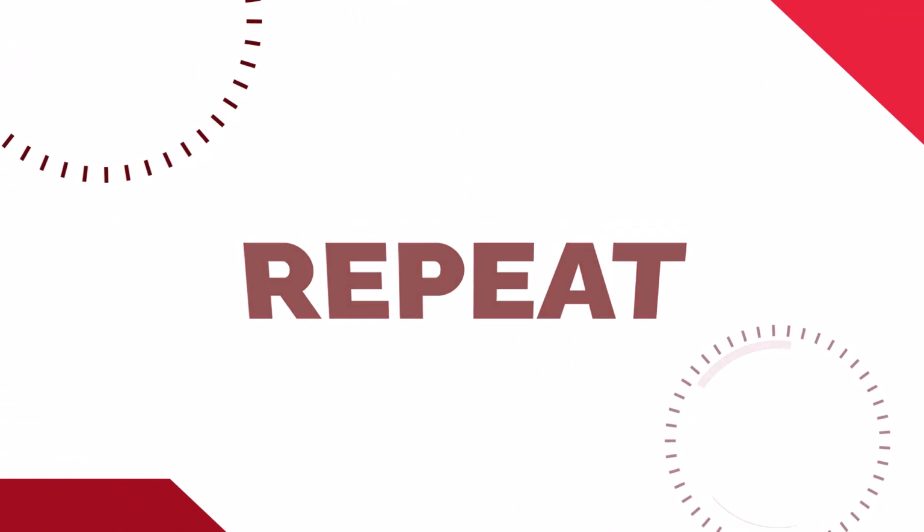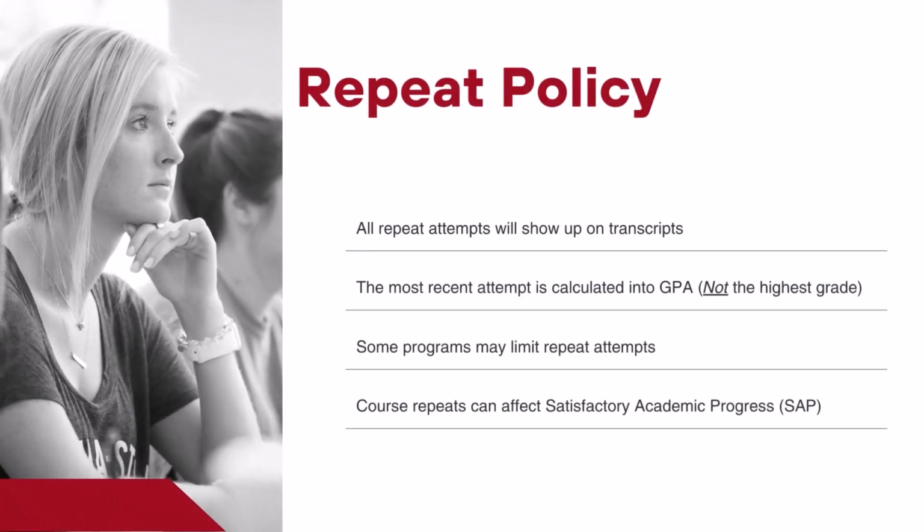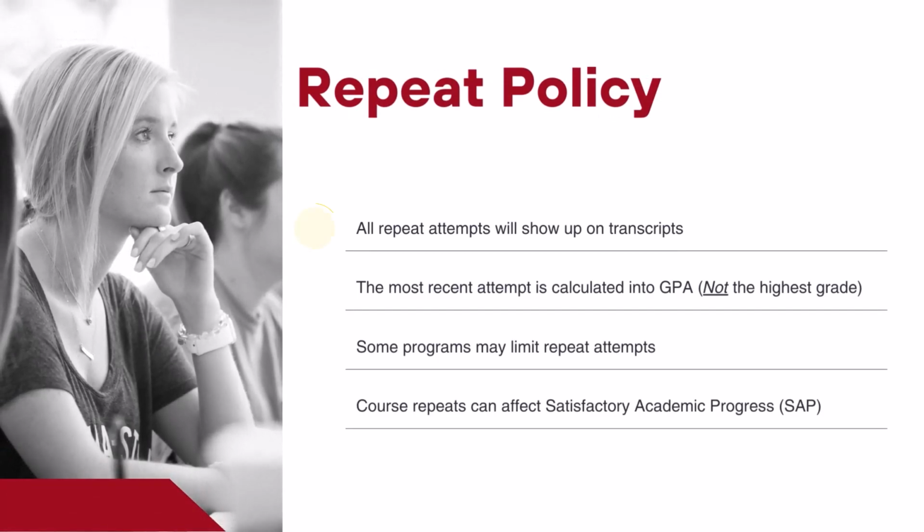Repeat. A student can repeat any of the courses they have taken at Missouri State. All attempts will show up on their transcript, but the most recent grade will be included in the GPA. This process also applies if a student transfers in credit.